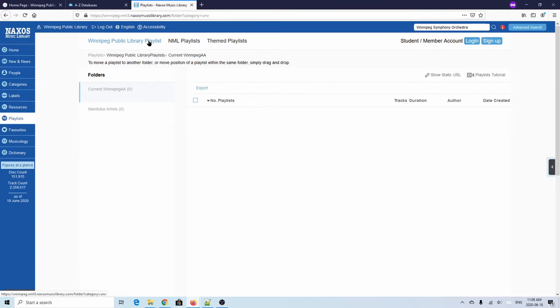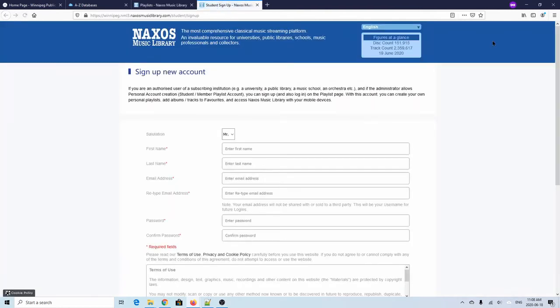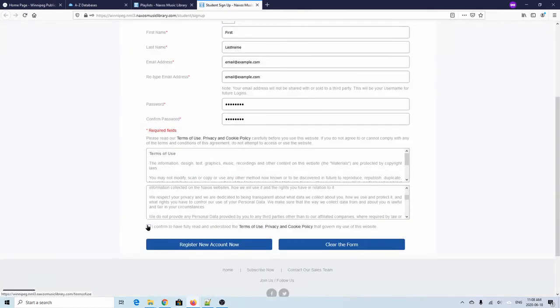In order to create your own playlists, you'll need to sign up for a member account. To do this, make sure you're in the Playlists tab, then click on Sign Up in the upper right corner of the screen. Enter your name, email address, and password, and click the checkbox that confirms you agree to the terms of use. Click the Register New Account Now button.